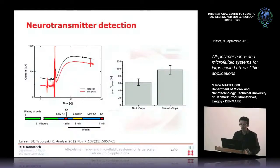And in one case, between these two high potassium buffers, we input some L-DOPA, which is a substance actually used to stimulate the secretion of neurotransmitters. If you look at the percentage of intensities between the first and second peak, if we don't have L-DOPA, of course, we expect the second peak to be lower because the secretion of neurotransmitters would be smaller, and this is what actually happens. But if we insert L-DOPA for 5 minutes, we actually have the same secretion level as the first one, which means that the L-DOPA is very effective in enhancing the secretion of the neurotransmitters.